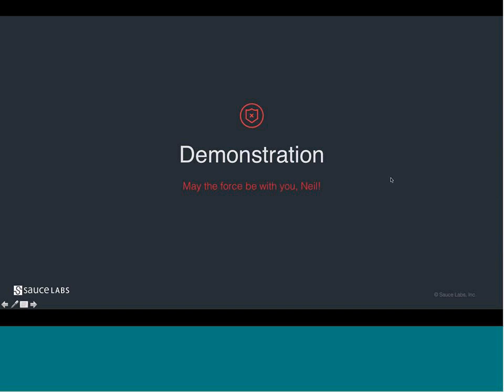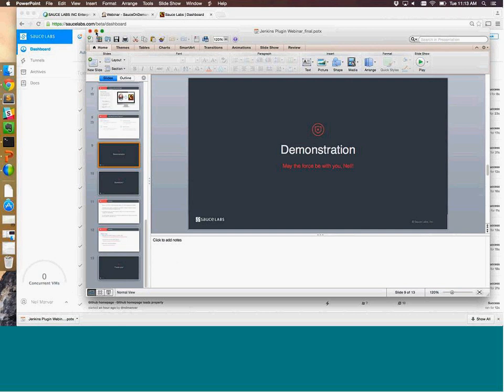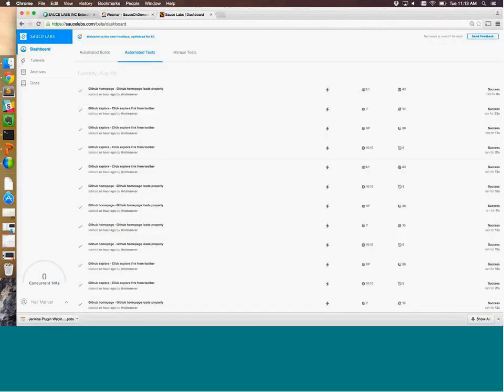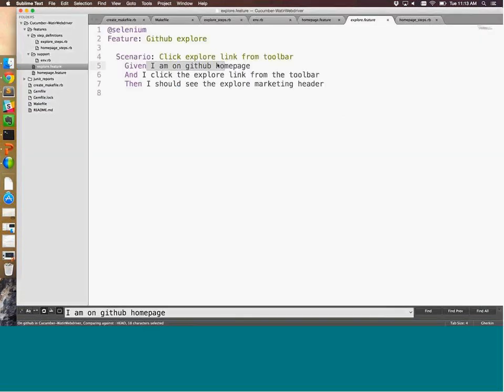Back, let's deep dive into a demonstration. I'm going to start with some Cucumber test cases and then show them executing in Jenkins and demo the whole Jenkins plugin from there. But first, let's see the test cases.